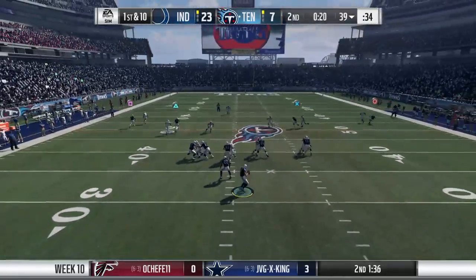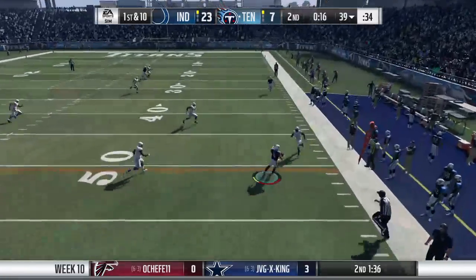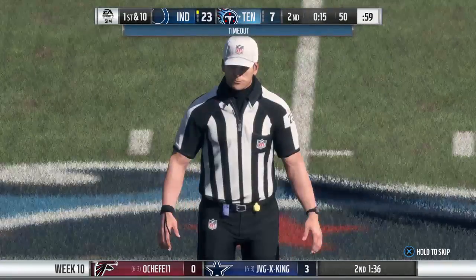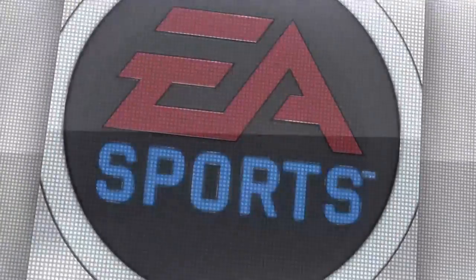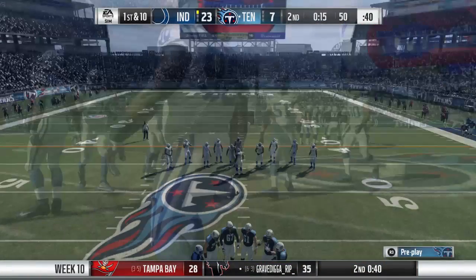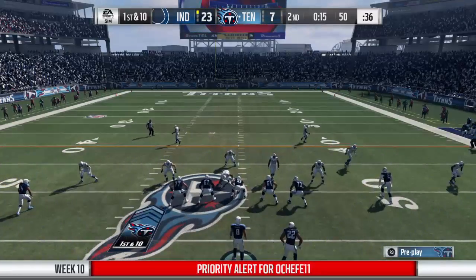On play action, Mariota. Flushed out right. And some space here, and he'll slide down to avoid the tackle. Now the Titans will use their 3rd and final timeout as it'll come with 15 seconds to play in the first half. So the offense has it 1st and 10.